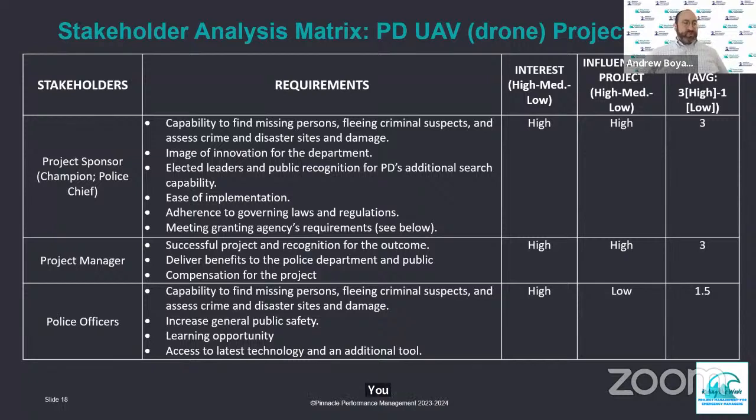One of the tools that can be used to help identify and manage stakeholders and their levels of interest, influence, and requirements is what's called a stakeholder analysis matrix. We have one here, based upon a police department's unmanned aerial vehicle, or drone, project. You see some examples here of the stakeholders, the requirements, their interest and influence on the project, and a rating. The rating is an average if we use high, medium, low, with high being 3, medium being 2, and 1 being low, and we prioritize these stakeholders and the requirements based on that.